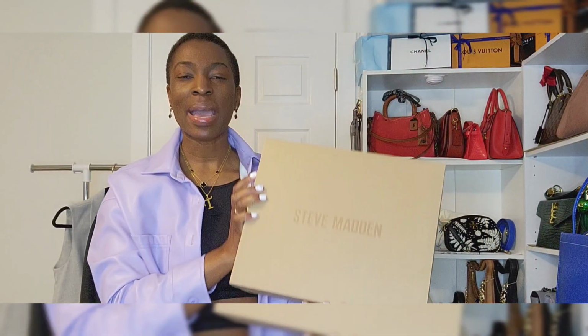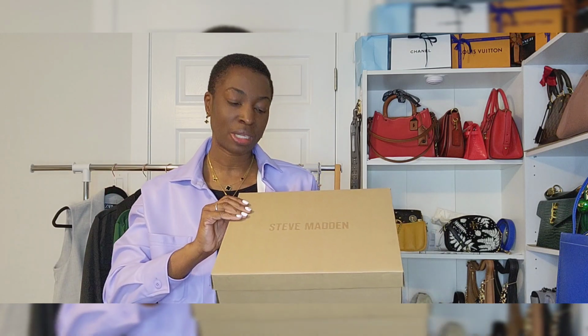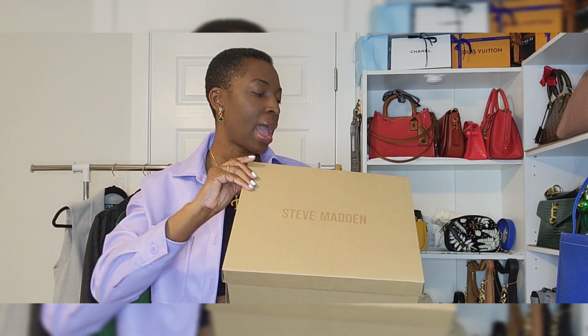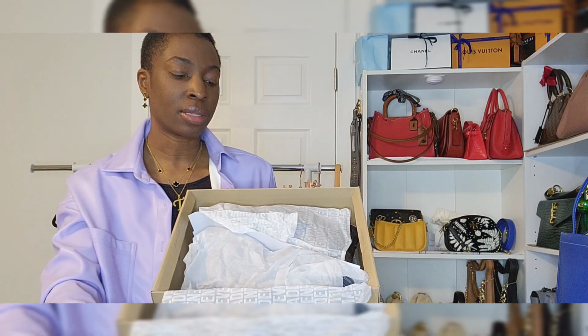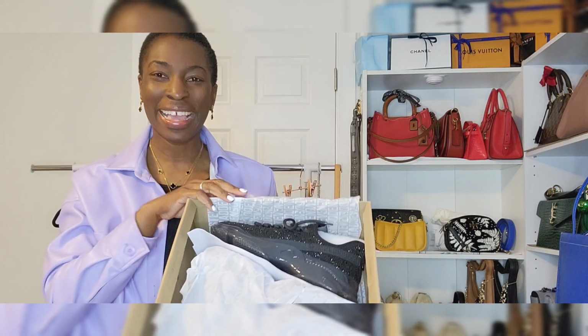Now from Steve Madden, I got the Maxima R sneakers. I've been wanting the sneakers for a year now. But for some reason, I just never made the move. I never bought it. I'll wait for a sale and then a sale will come and I'll be like, I don't really need it. But I eventually bought it. Like, I had no idea I was going to buy it the day that I did. But I just stumbled on it and I was like, okay, now is the time for me. You need to buy it now.